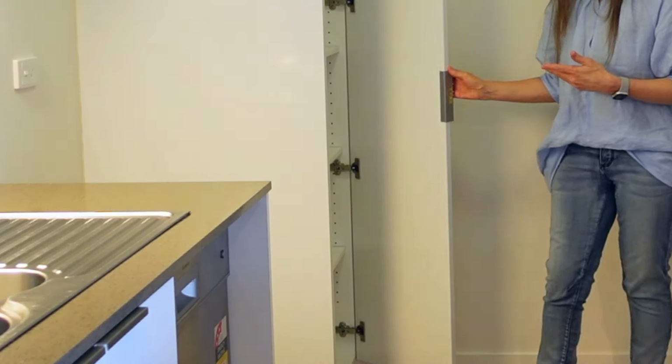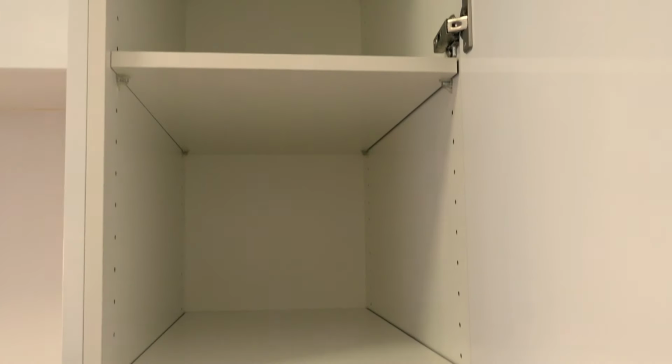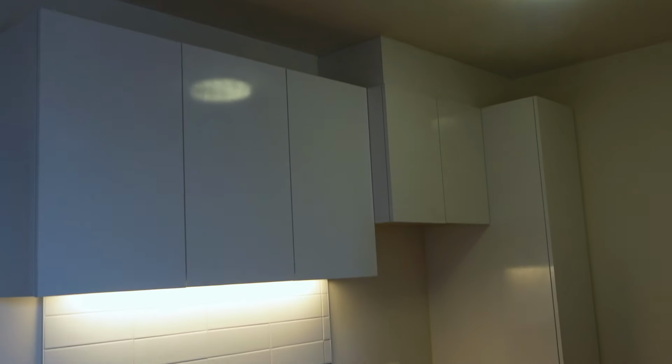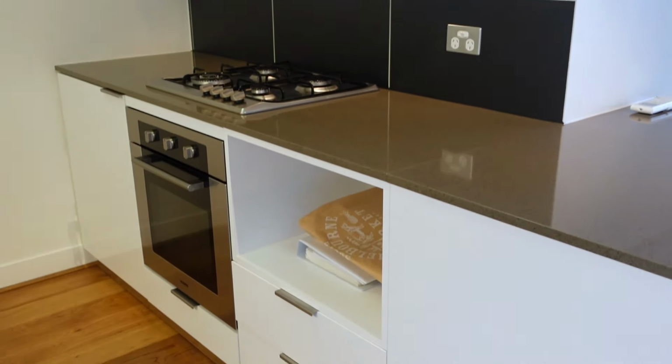The other thing that wasn't guaranteed in a small apartment was to have a pantry. In small apartments in Melbourne, you often don't get a pantry. So I was absolutely thrilled when I saw that there was one here. That's one side of the kitchen. And then the other side of the kitchen is where the cooking happens.